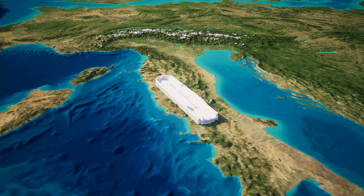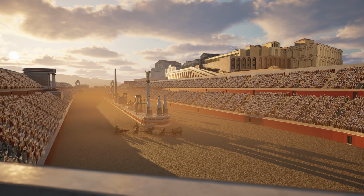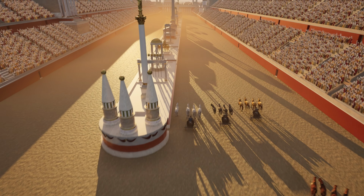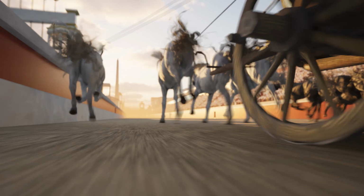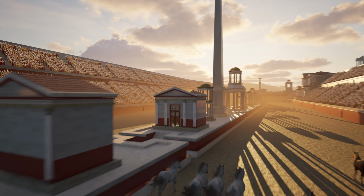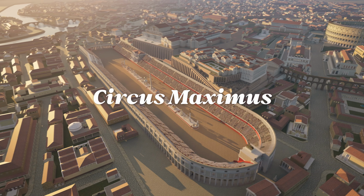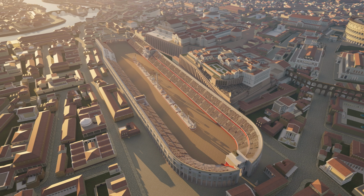As you walk into the arena, the view opens up in front of you. A massive track stretches into the distance. Tens of thousands of people fill the stands, cheering as horses race across the arena. This is Circus Maximus, a massive stadium in the heart of ancient Rome.